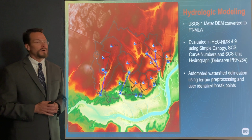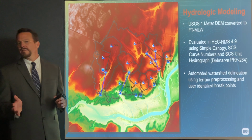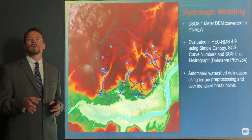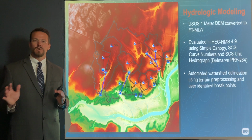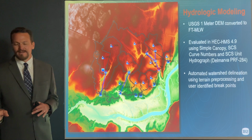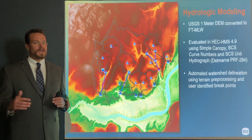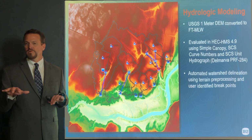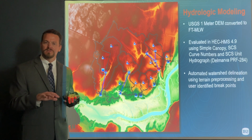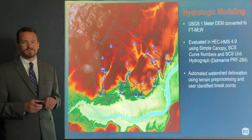For this particular project and hydrologic modeling, we're using HEC-HMS and starting with the USGS 1 meter DEM, which is then converted to a mean low water datum using a local NOAA tide gauge. This is absolutely critical because we're evaluating the effect of the tidal fluctuations and that seasonal pulse on the vegetation that's existing and that we're going to propose.